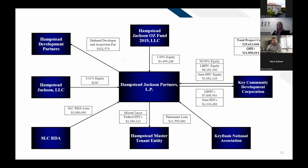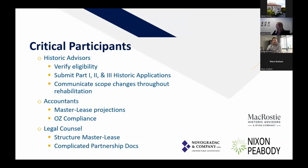It's pretty complex. So we can skip to the next slide, Laura, in terms of the key participants. So we used Novogradac as our accountant and financial consultant partner. They helped us put together these master lease projections and made sure that there were no foot faults anywhere. There's a lot of places that it could go wrong. So you need to make sure that you have the right team in place that is putting together the structure.